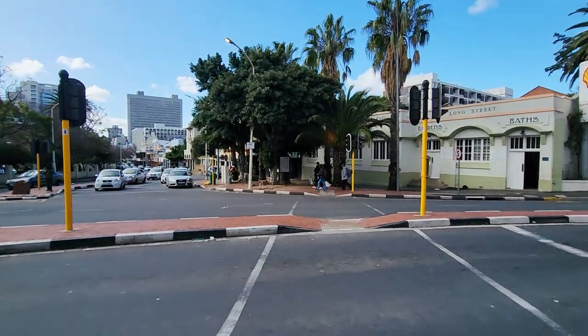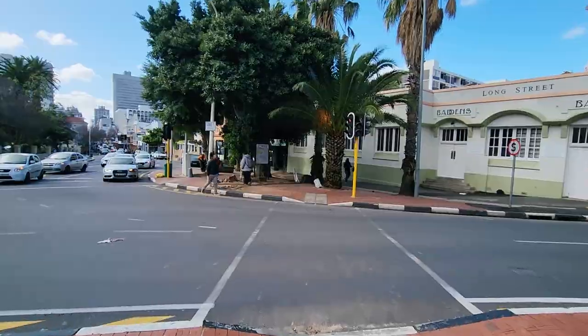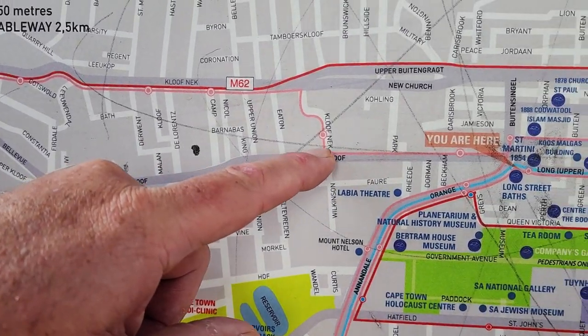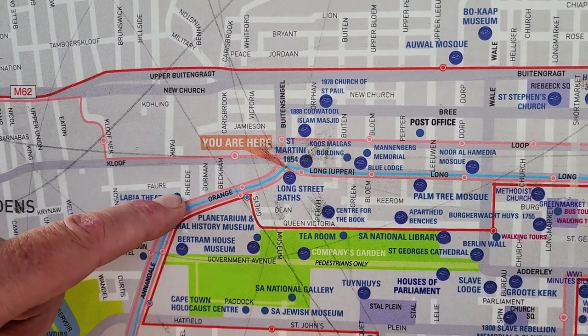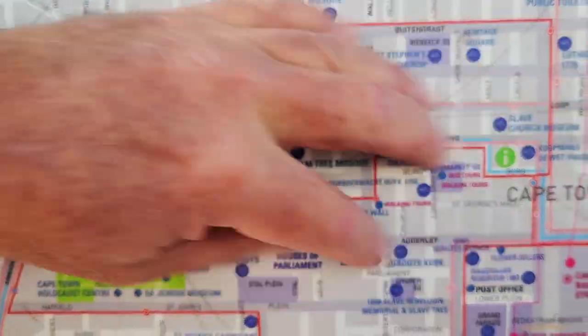We have arrived at Long Street. Oh, the man went red. Quickly, get across. So we started up here, Kloof Street, right at the top. And then we walked, and we walked, and we walked. Hey, look, there's the Lady of Theatre. Okay, there it is. Awesome. So cool, we can actually find it now. And we're here on Long Street, and we're going to head down Long Street and just see what this area is like a bit.